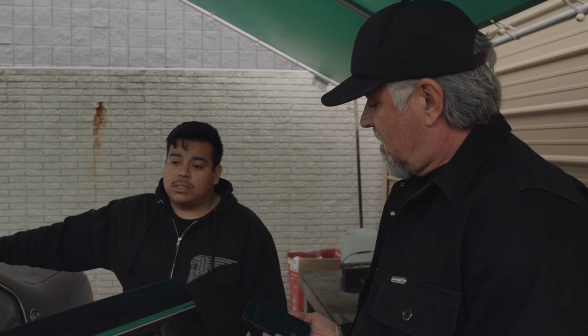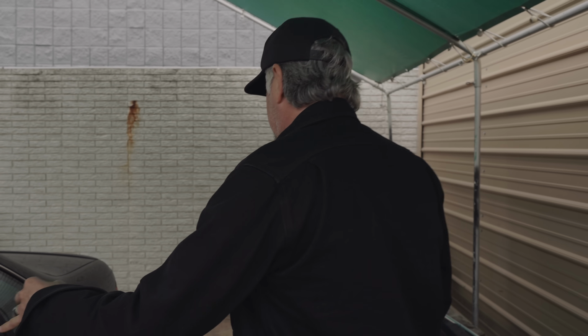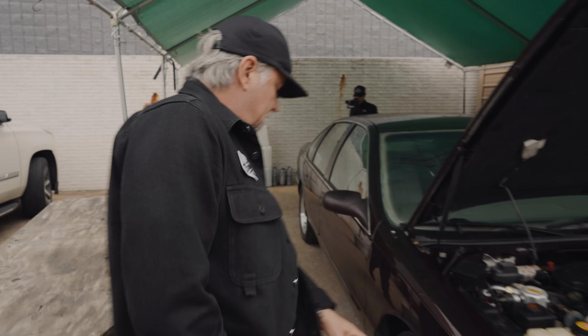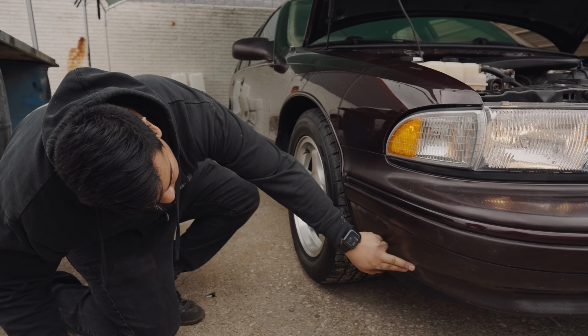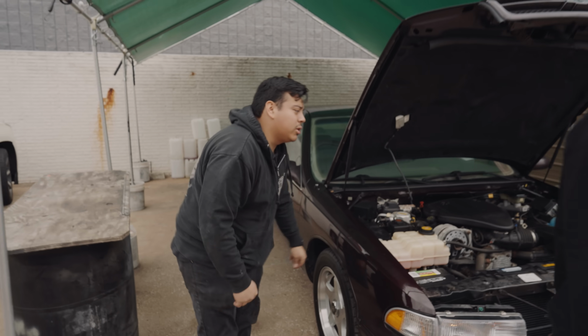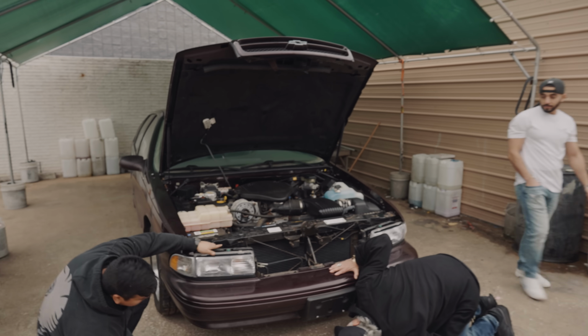I mean, the paint's really nice. Paint's really nice. Well, the bottom of the front bumper is pretty discolored. Do you think that'll correct out? It looks like it will, though. Yeah, did you see the front up here? Down there. You think that'll come out? With some clay bar, we can clay bar that out. It looks like there's oxidation.